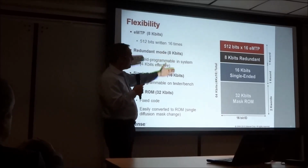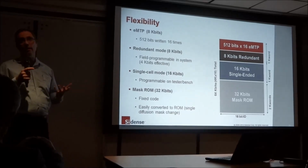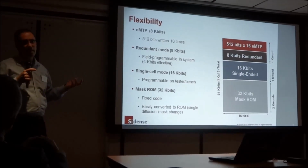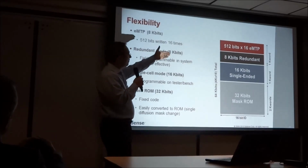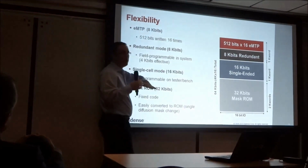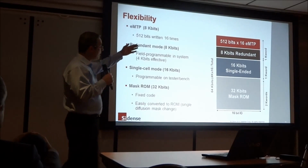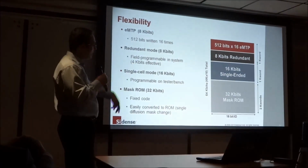If you want to use it as an eMTP, which is emulated multi-time programmable, which we see a lot of our customers trying to use maybe 10 times, 20 times, 30 times, even sometimes 50 times, we give them a bigger bank. For example, if you want to use it 16 times, we'll give you 512 bits configured 16 times, and then you can just find the address and write accordingly and read accordingly. That's working out really well. I'd say 25% of our customers use it in eMTP mode.